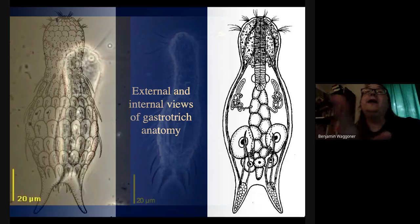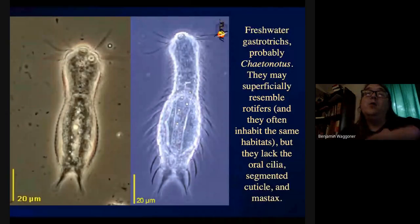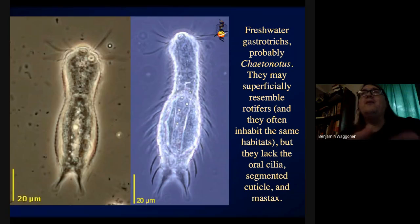These are both taken with a type of microscopy called dark field, which is why it looks like they're glowing. They superficially look like rotifers, but they don't have a mastax, they don't have teeth, they're not segmented, and they don't have oral cilia on a corona. So they don't have those cilia on the lobed organ that appear to be rotating like a wheel. They haven't got that.